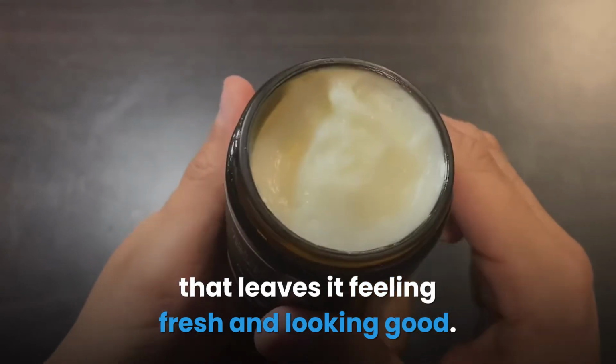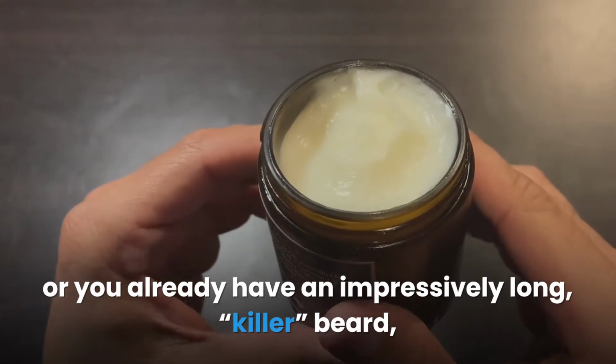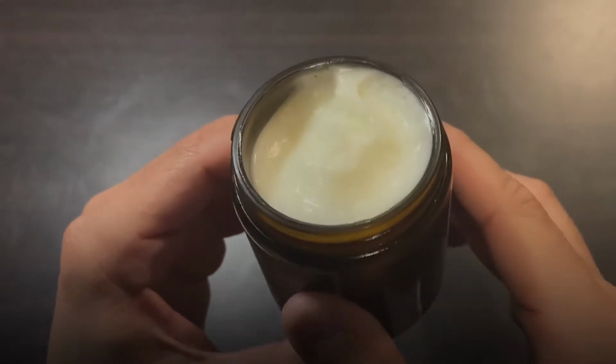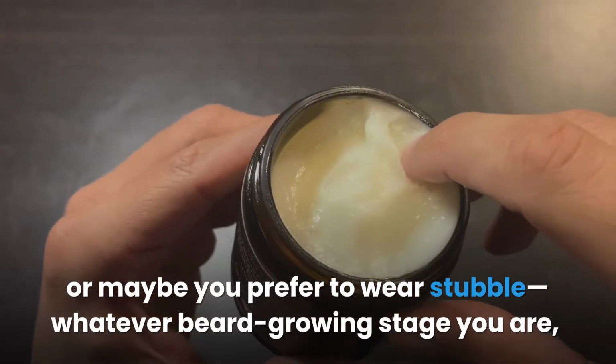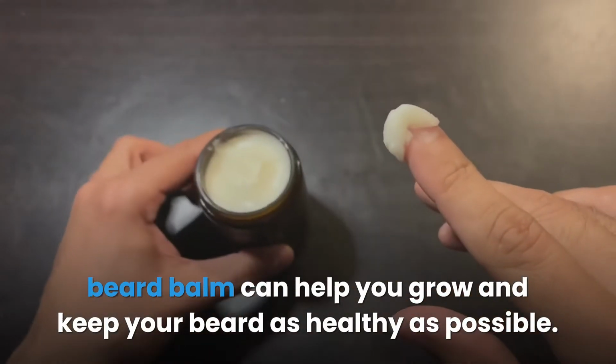You may have started growing a beard a few weeks or months ago, or you already have an impressively long, killer beard, or maybe you prefer to wear stubble. Whatever beard growing stage you are in, beard butter can help you grow and keep your beard as healthy as possible.